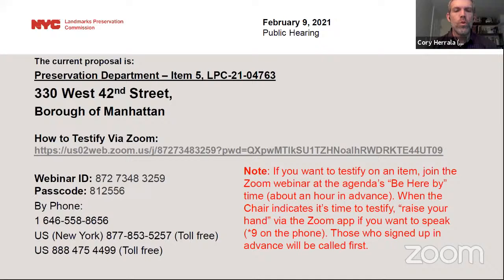And I will note that the portion of that description to replace the signage at the building crown has been removed from the scope of work. So in this case, it's actually just to install storefront infill signage and a canopy along the base of the building.